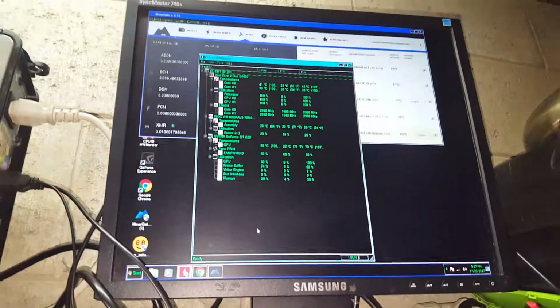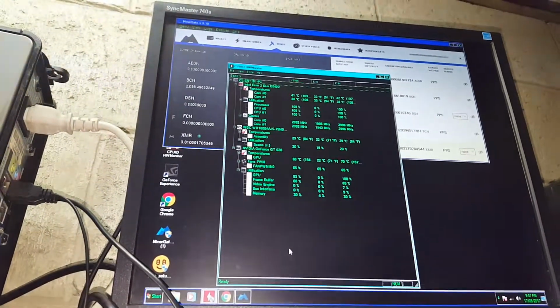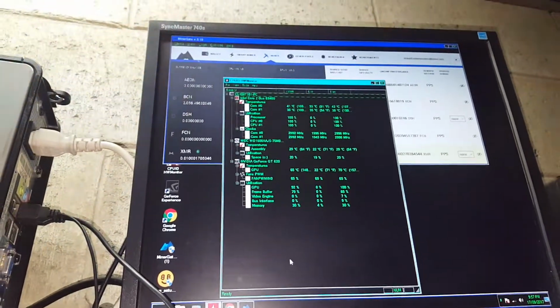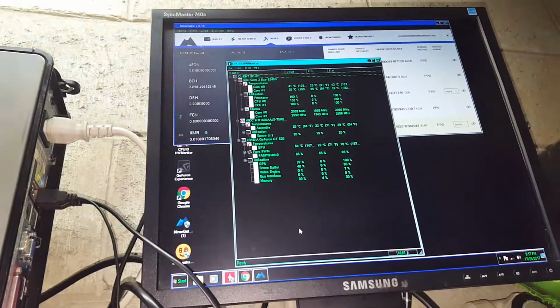So looking at the numbers, okay, I'm just going to have to read them to you. Now we've got 66 to 68 on the GPU, so it's a little bit warmer on the GPU, and 41, 42 on the CPU, so it is actually warmer with the case shut.